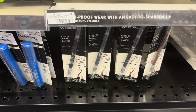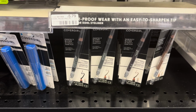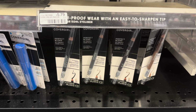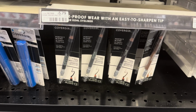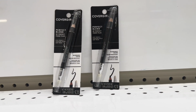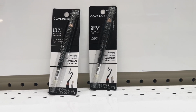The next deal I have is buy 2 get $5 back on any CoverGirl cosmetics, limit of 1 per week. Pick up 2 CoverGirl Perfect Blend pencils priced at $5.79 each. And these two will total $11.58. In today's savings set, use 2 of the $3 CoverGirl eye makeup coupons that will drop it down to $5.58 and you get $5 back, making both just 58 cents or 29 cents each.